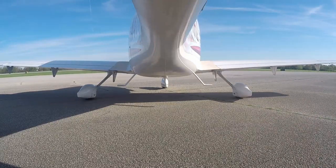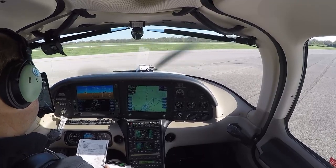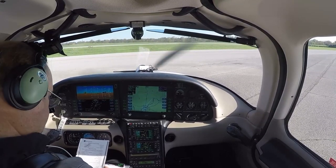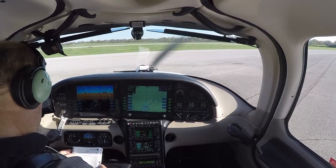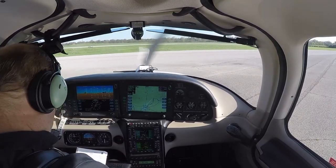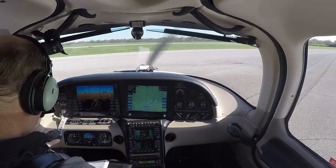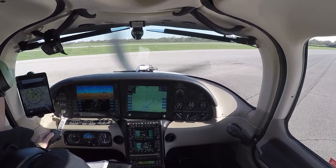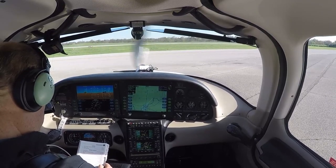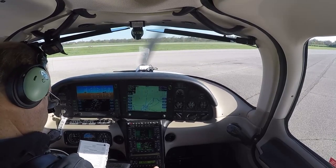Okay. Excuse me. Flaps handle pin is removed. Belts, harnesses, door secured. Brakes hold, flight controls free and correct. Trim set for takeoff. Fuel quantity is confirmed. Collectors to fuel tank. Flaps to 50.